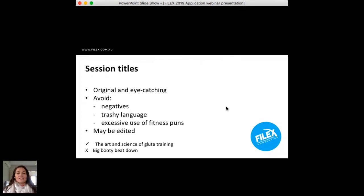So you'll put together session title, session description, and session outline. They're the 3 key components. Your session title is so important. It needs to be original and eye-catching. And you want to think about avoiding things such as negatives. Like, you don't want to use a double negative, or a negative full stop, like 20 things not to do as a personal trainer. Those types of session titles tend to not really get as much interest as the 20 top tips for being the best personal trainer, something along those lines.